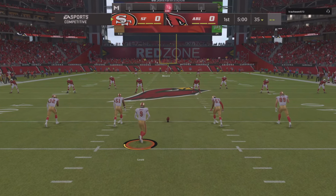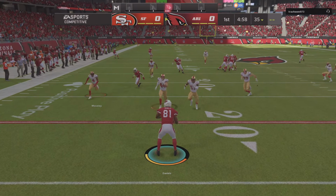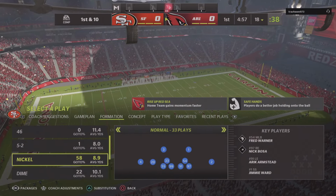The veteran kicker, Robbie Gould, set to get us started. And off we go on EA Sports. And he can't field it cleanly. It's loose. And no alley to be found. The coverage was solid, and he's dropped at the 18.